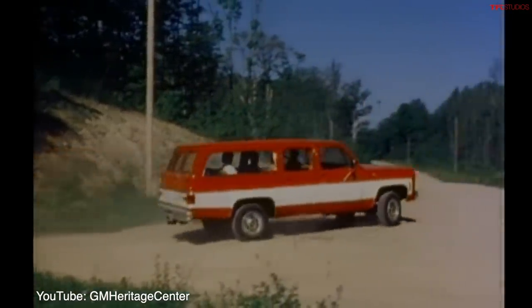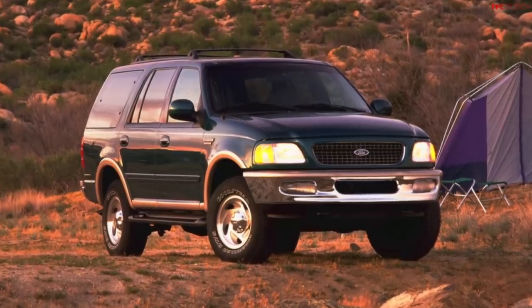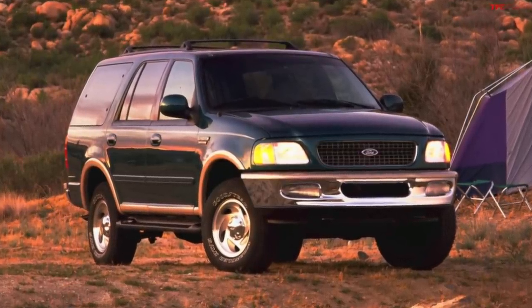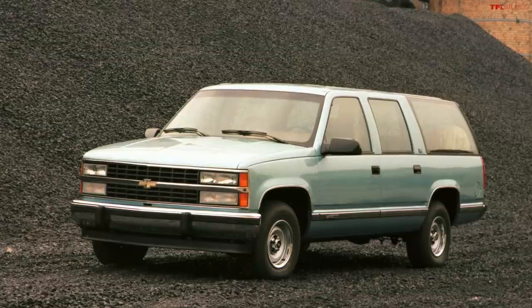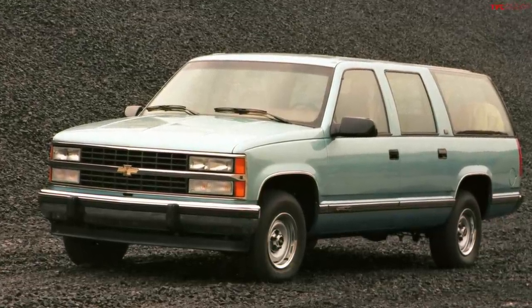That all changed when Ford revealed the Expedition on May 9th, 1996. The F-150 based three-row now finally fought the Chevy head-on, and it was an immediate hit. But there was a problem. You see, the Suburban lineup wasn't just one model, and while the Expedition did a good job of competing with the 1500 Suburban, there was a 2500 Suburban, a more heavy-duty version, and Ford didn't have an answer to that until they came up with this monster.